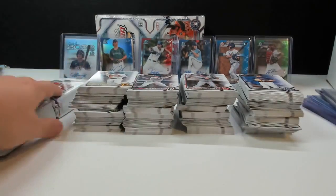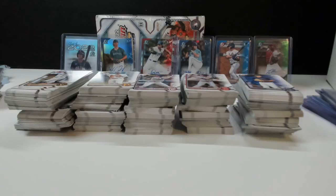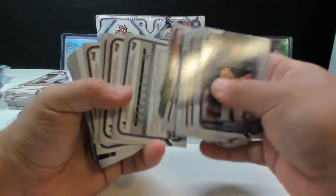Two full boxes left. We got 10 autos left. We're trying to strike gold. Hit a true gold. I think we're due for a big color. Check my eBay messages. Nothing doing. Alright. Box number 5 of 6. Good luck.